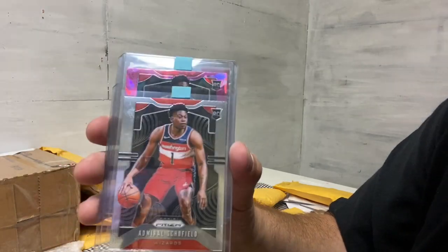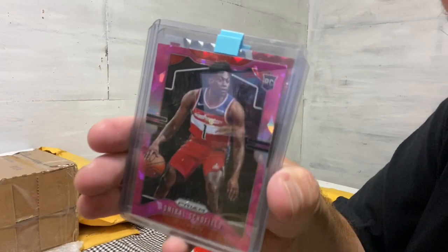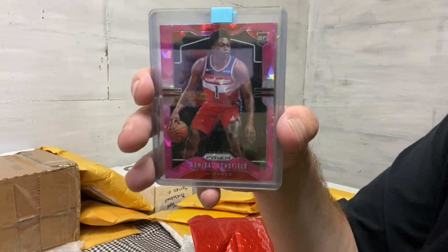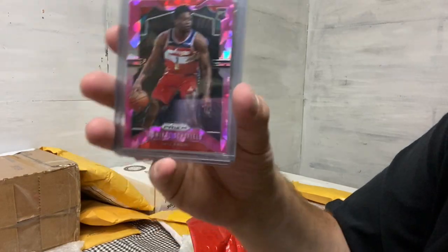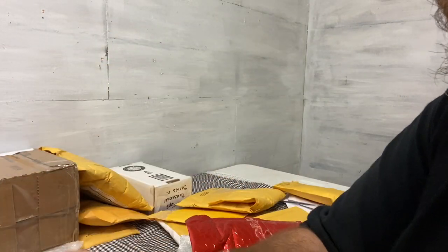I think he's been getting some playing time. I think he has a good chance to be a pretty good player for the Wizards. Maybe not this year. This might be a longer-term hold, or I may sell one of the cards to see if I can recoup most of that $5 plus shipping back. We'll see. But I don't mind holding on to these. He is one player that I decided to buy some cards of.